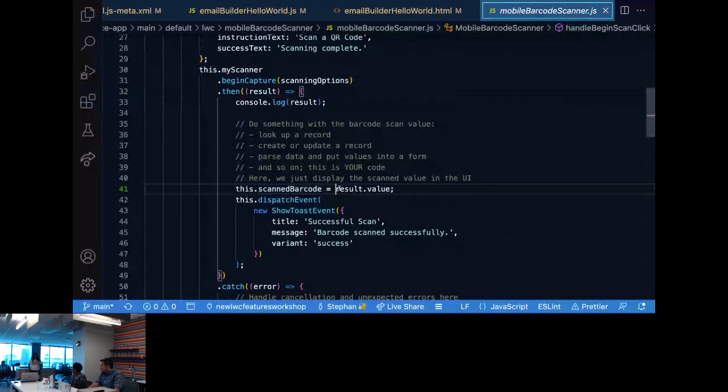If you think about the use cases, if you work in a company that does a lot of shipping, or you have stuff inside of your business that your reps or your service agents need to scan, they can just open up the Salesforce mobile app, and you can write LWCs to do all of this. Okay? And then you can put in some error handling, and then you can end capture of the device, and then it's all finished.